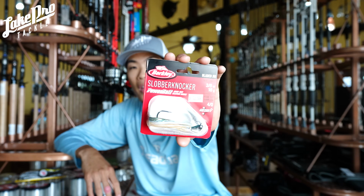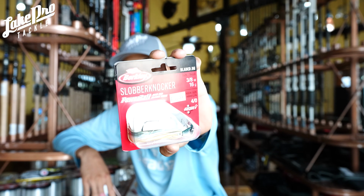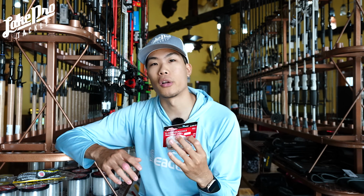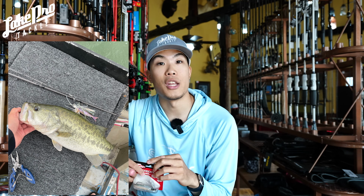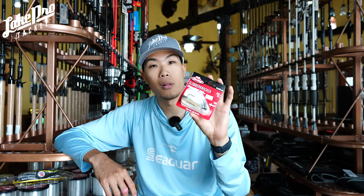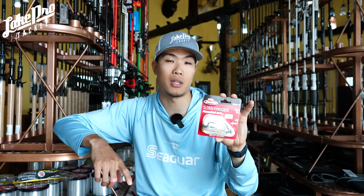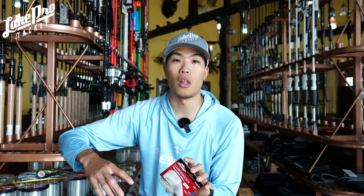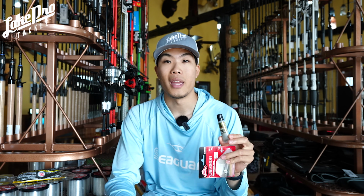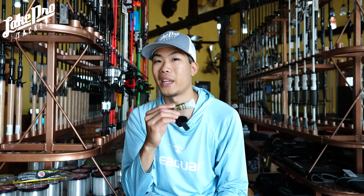And the most effective thing I have found in a skirted variation is going to be the Berkley Slobber Knocker. Now, why is the Berkley Slobber Knocker better than a Jackhammer in my opinion right now? First of all, the Slobber Knocker has a completely different vibration from a Jackhammer, and it also has the power bait mixed into the skirt. And I think scent has a lot to do with the fish on Squaw Creek Reservoir. One of my favorite things to do on the lake is add either Spike-It, JJ's, or Bait Pop to my lures, and it helps me catch a ton more fish.